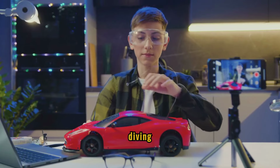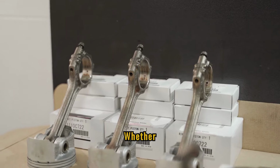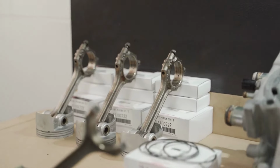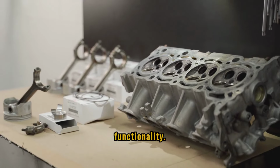Today, we're diving into easy DIY projects to elevate your living space. Whether you're a seasoned DIY enthusiast or a beginner, these projects are perfect for enhancing your home's aesthetics and functionality.